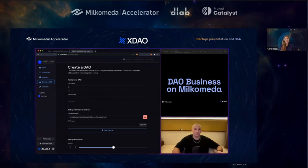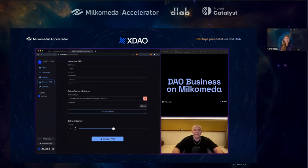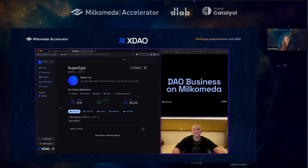Clicking on Create a DAO, choose a name, a symbol, set up partners and shares, set up a quorum, and create the DAO. I already created my DAO on Milkomeda. This DAO is called Super Egor. And we can see all the information about this company, something like a Facebook or Twitter profile. But you can see not only the information about social media and the rules of this company, but also all the balances, all the quorum, and all the trades this company executed.